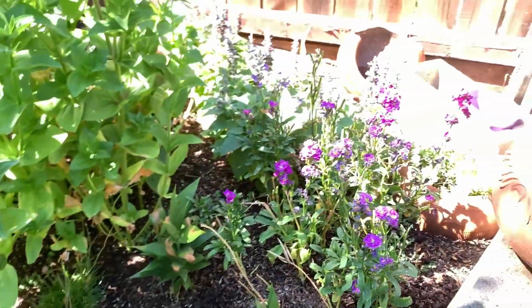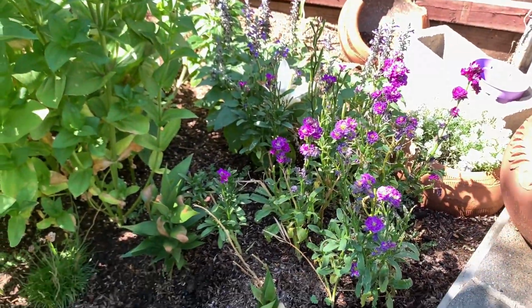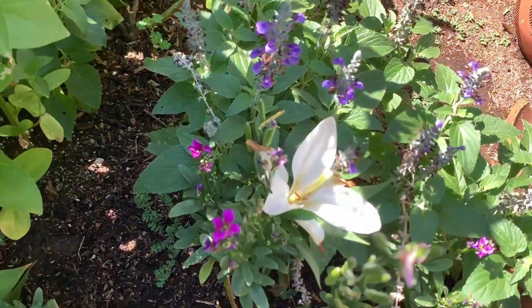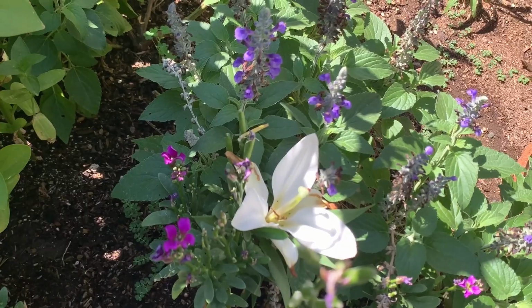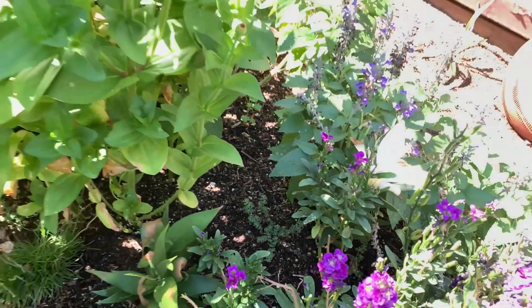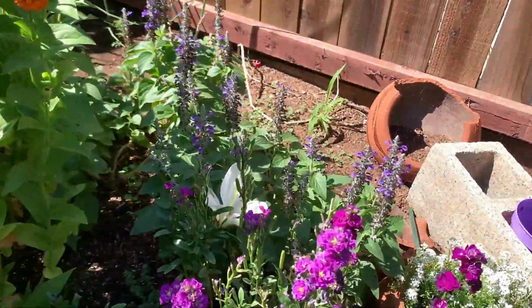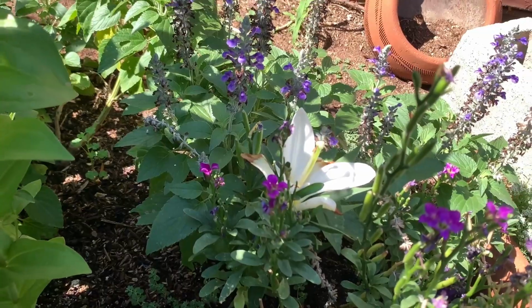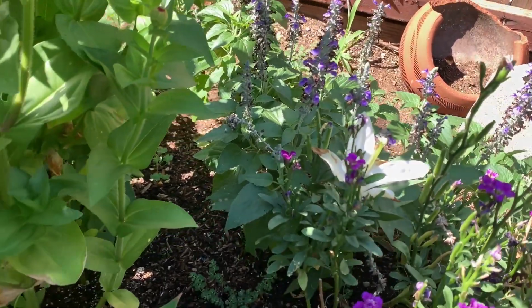And then I have my stalk on this side, and I'm really excited because I finally got a Casablanca Oriental Lily bloom. So it's one of my favorite flowers. I love the smell of it. It's a nice, sweet, fragrant smell.